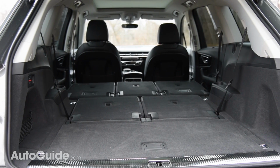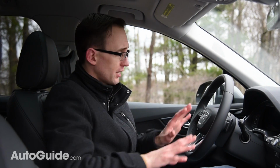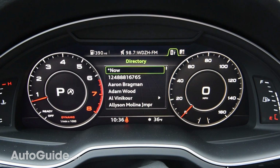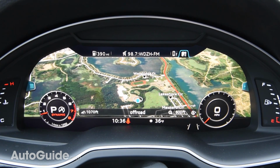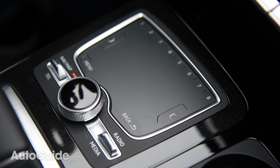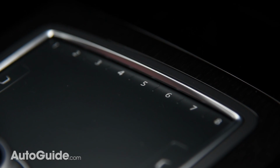There's also plenty of cargo space with the back rows folded, nearly 72 cubic feet in fact, but what's most interesting in here is right up front. This is an optional 12.3-inch digital instrument cluster, something I raved about in the TT. It's an amazing piece of tech that's both powerful and easy to use. In the Q7, you also get the latest MMI interface with a huge trackpad, and it's augmented with handwriting recognition, multi-touch gesture capability, and even built-in radio preset buttons.